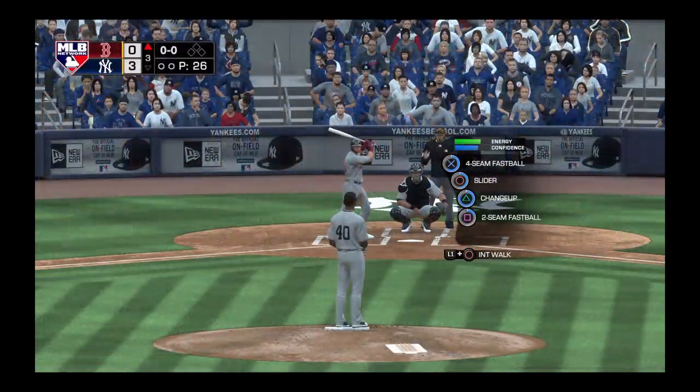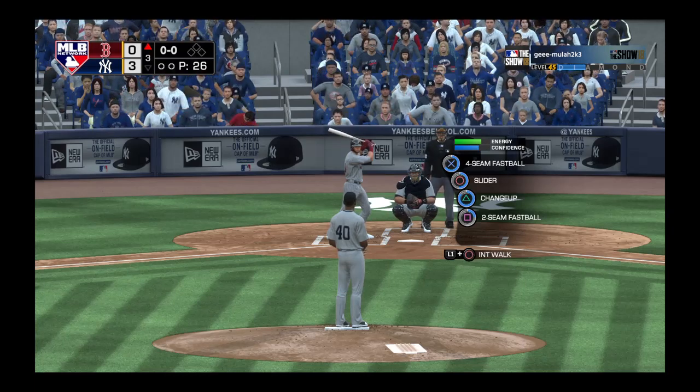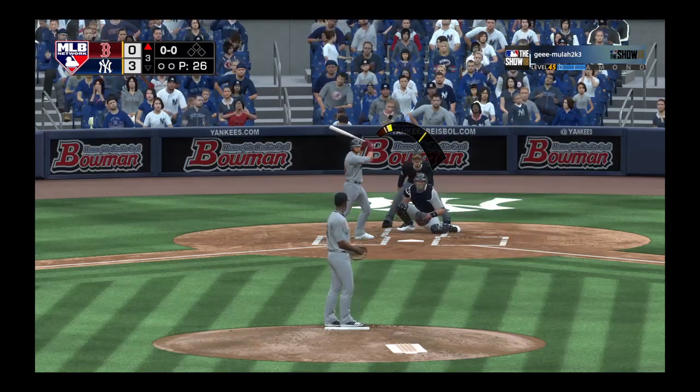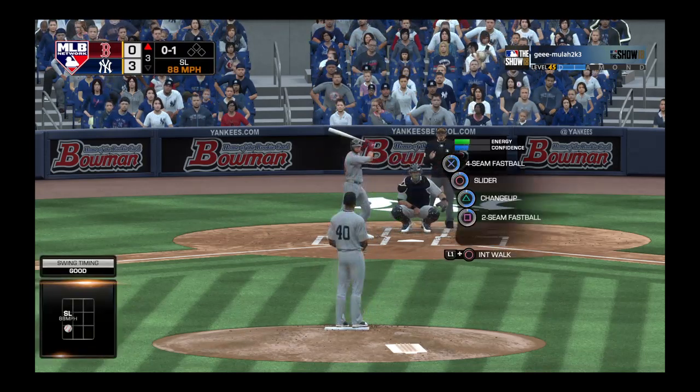In now, Andrew Benintendi. He got on top of one and was a ground out victim last time. First offering on its way. Slider in for a strike.